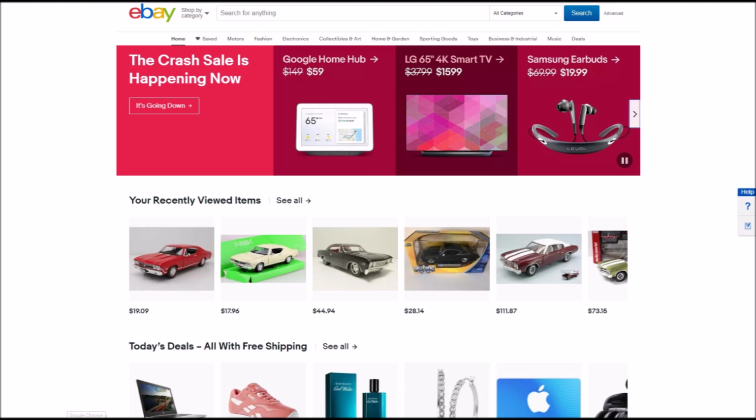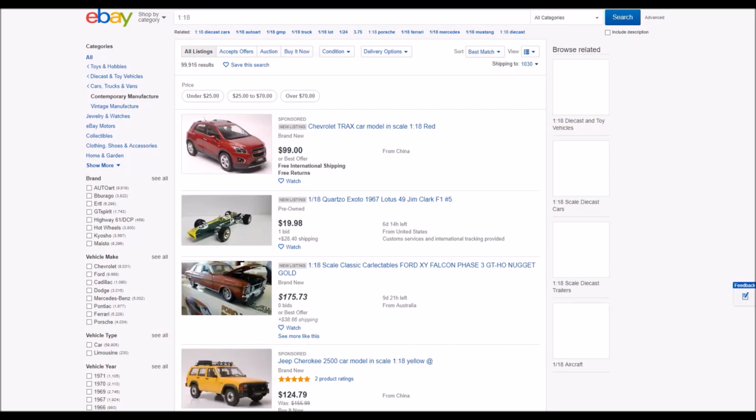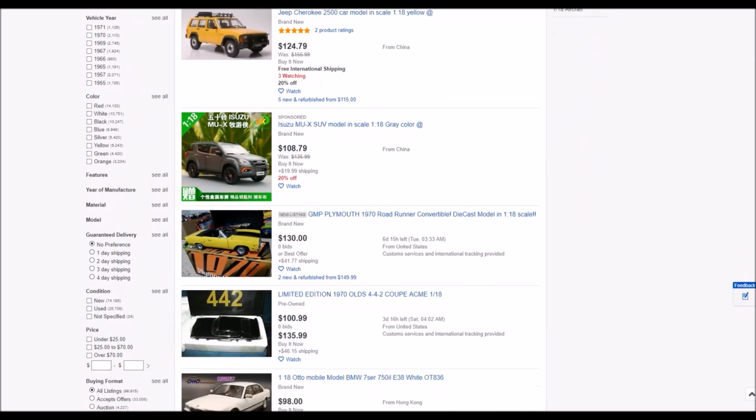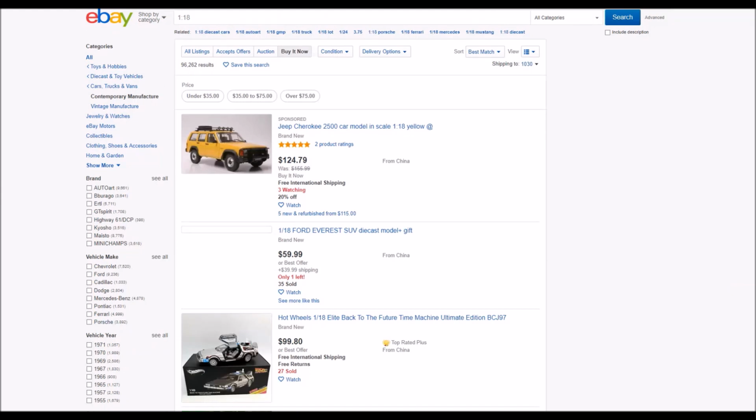Of course, the cool thing about eBay is that they have auctions, which means that there is a chance you can find a car for a lot cheaper than its usual retail price if not enough people participate in the auction. But when searching for diecast cars on eBay, it's always a good idea to look at the refining search tools and then, for example, just select the Buy It Now cars so that you get an idea of what the retail price of the car you're looking for is.